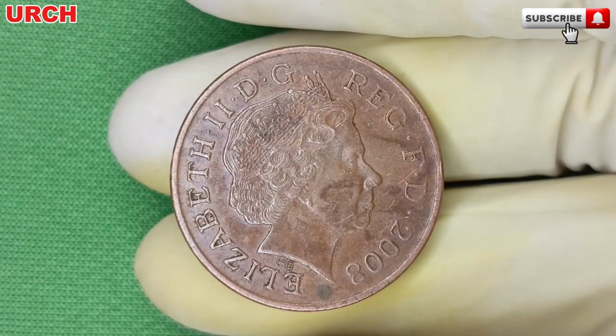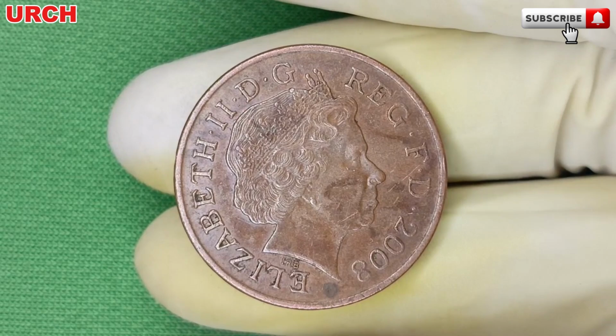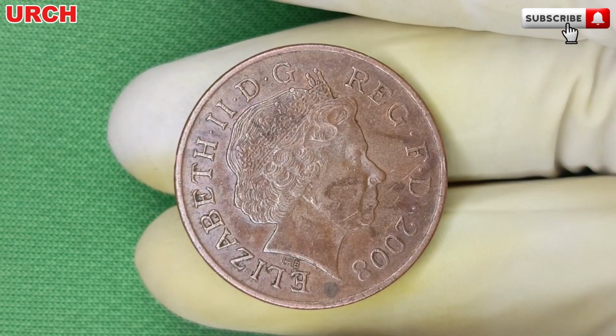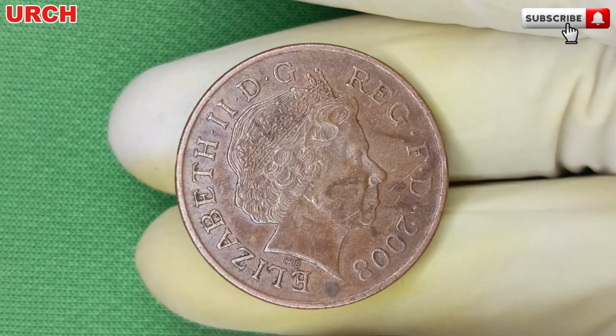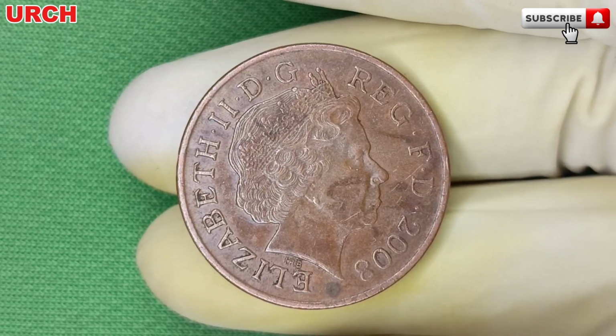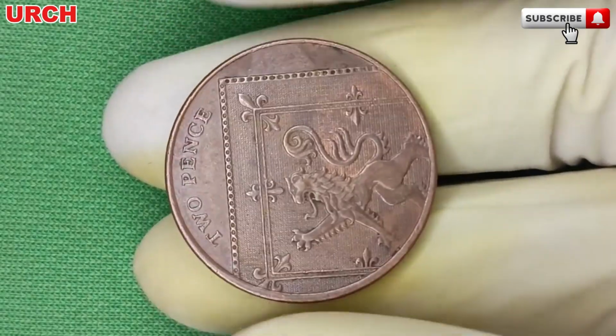And now, for the moment you've been waiting for. The current estimated value of the rare 2008 Elizabeth II 2-pence mule coin. A mind-blowing $13 million. Yes, you heard that right. $13 million. For a coin that once jingled quietly in someone's pocket.